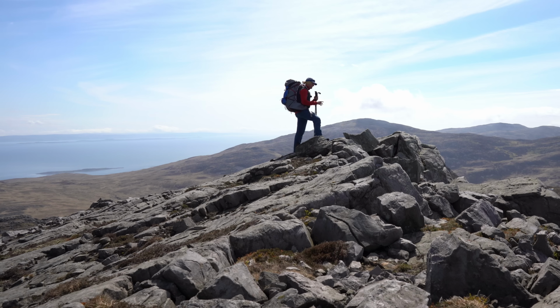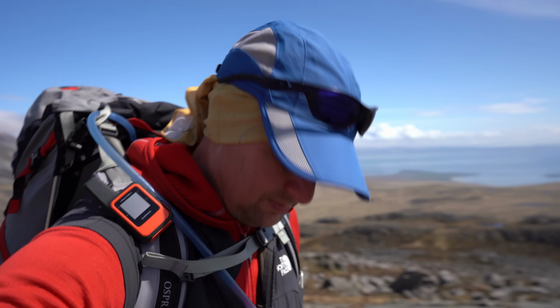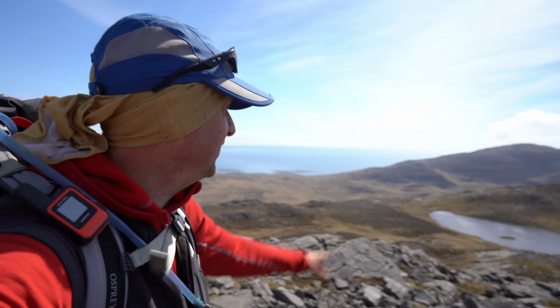So yeah, I'm just going to sit here for a minute or two, get the map out and see if I can see my route down to the coast, because at the moment it doesn't look immediately clear, unfortunately. Right, just a quick bit to camera to show you the view this way, which I was talking about. Hopefully you can see that.